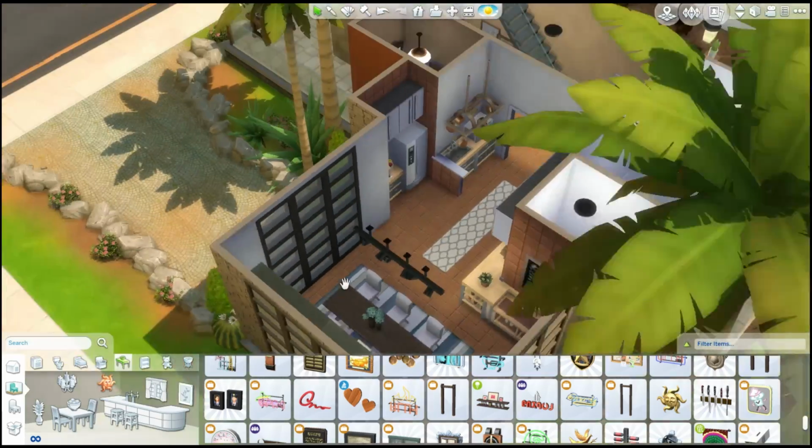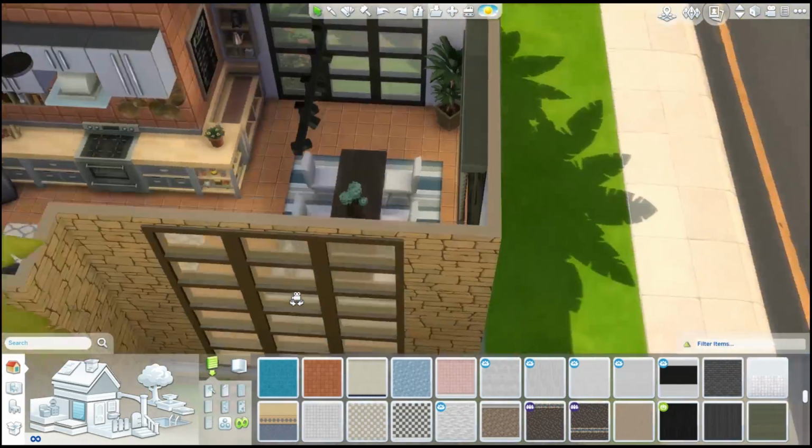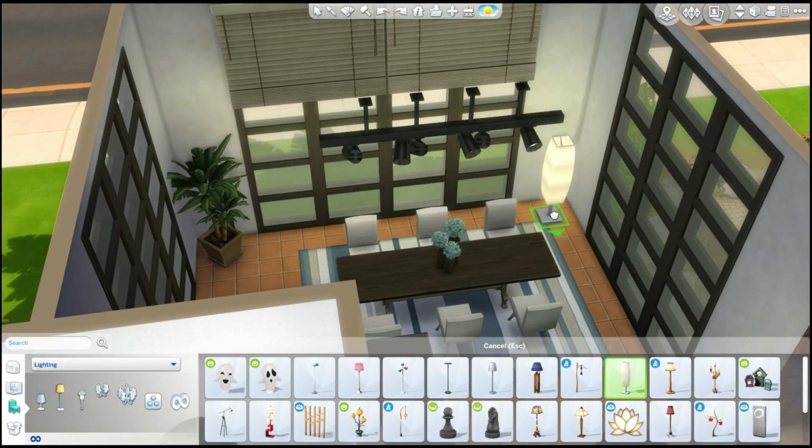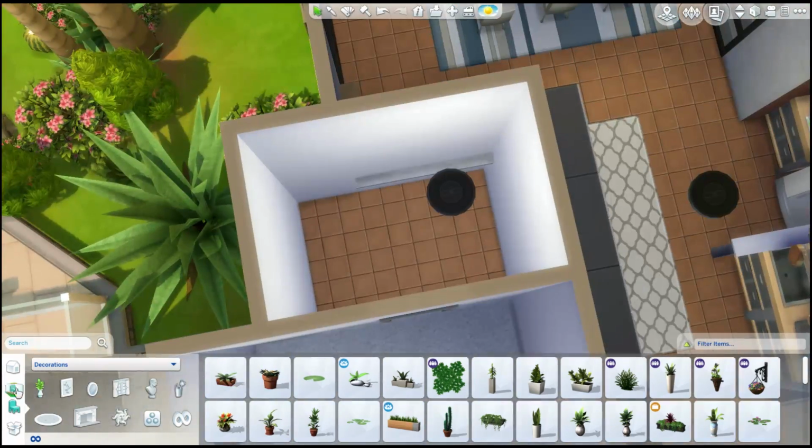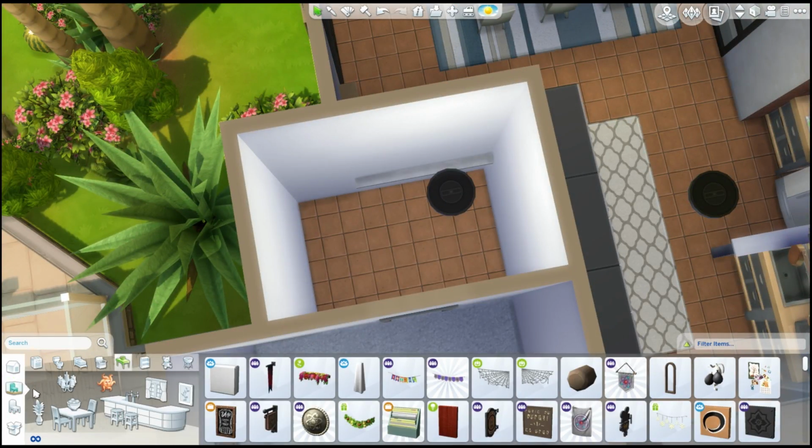Nice one. But yeah, I think that kitchen works really nicely, how it just wraps around. It's just definitely an orientation that I've never done before. So always good to make new discoveries and give yourself a bit of a pat on the back.